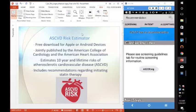Okay, so next we're going to do the CVD Risk Assessment. This is also a free download for Apple or Android devices. This was jointly published by the American College of Cardiology and the American Heart Association. It does estimate both the 10-year and lifetime risk of atherosclerotic cardiovascular disease. Its main utility, though, is as a tool to decide about initiating statin therapy.